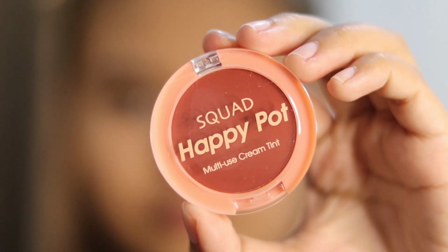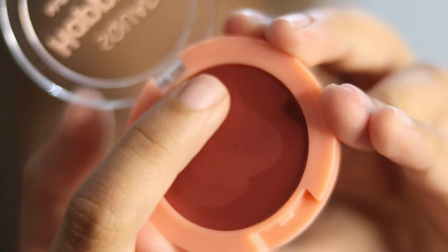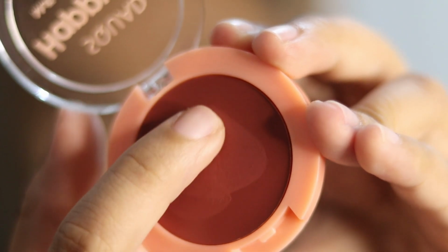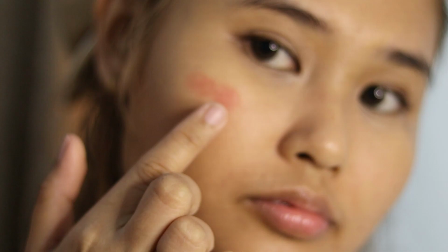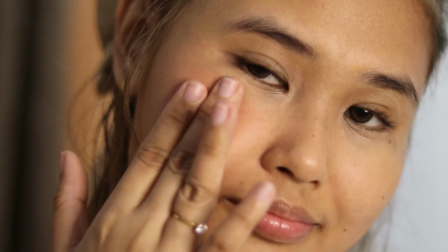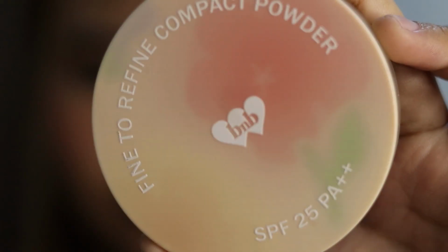This is the Squad Happy Pot Multi-Use Cream Tint. I use this as a blush. It reminds me of the Sunny Space Air Blush in the shade Moon, but this is much cheaper and accessible, especially for vegetarians or people with a budget. I purchased this from Shopee. It's very creamy and tinted. Also using that on my eyes to give a monochromatic look.